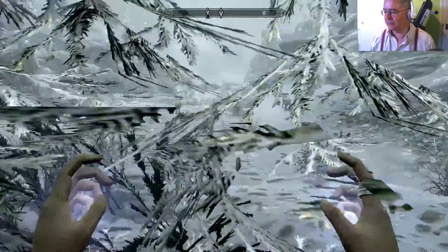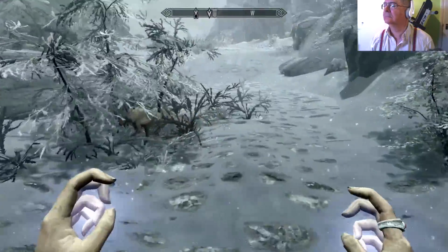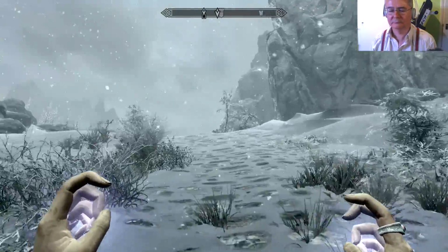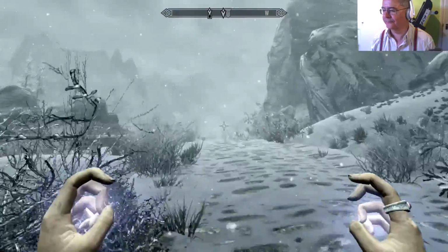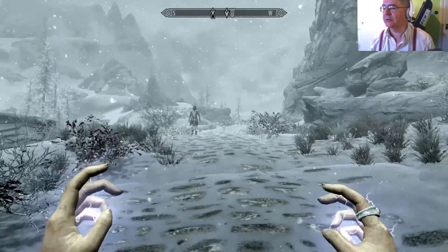Those goatee chaps. Whoops, whoa, why am I sliding backwards? There we go. Two of those goatee chaps. Oh, a person. Whoops.